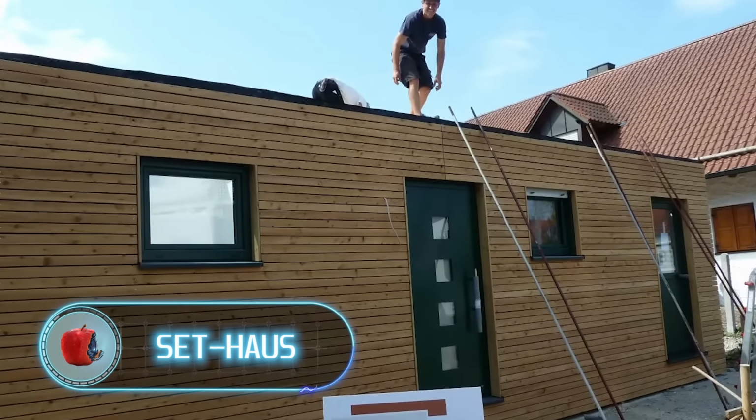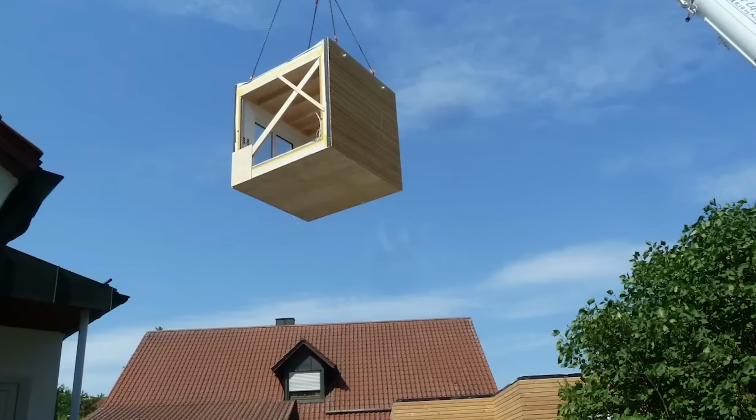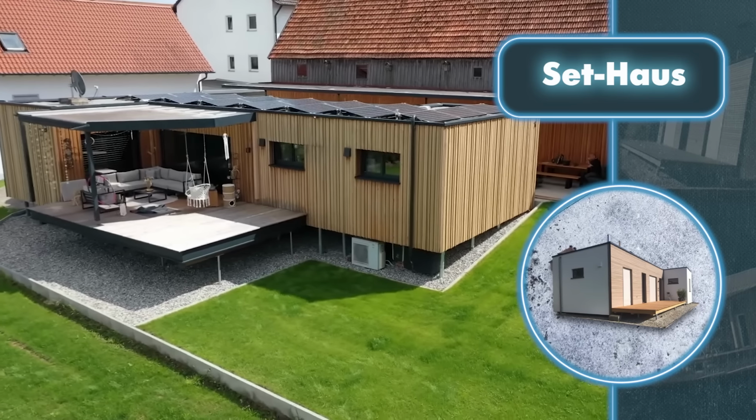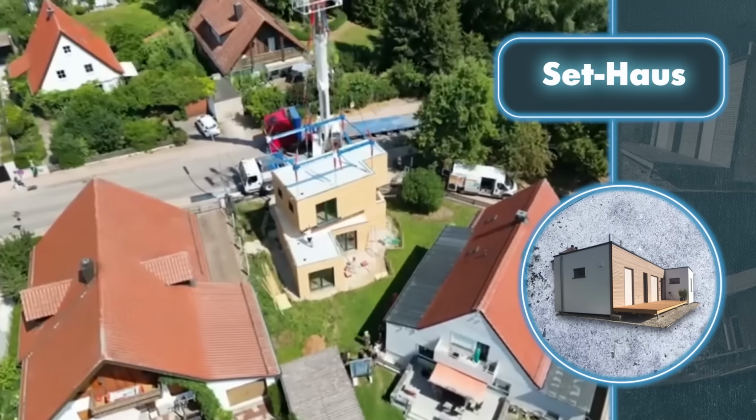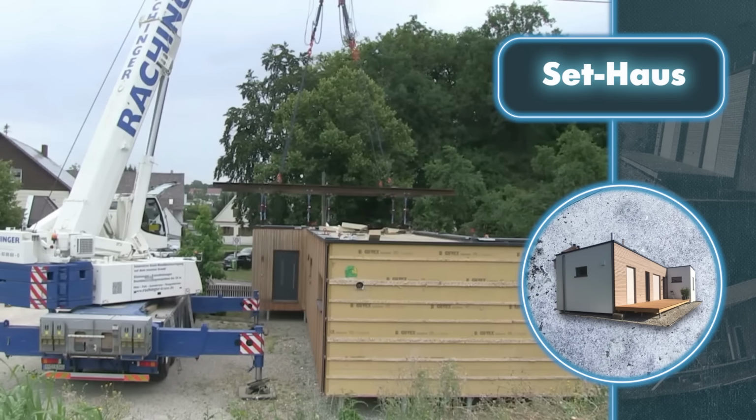Set-Haus. In just one day, one crane and several workers can erect a complete house. It's also worth noting that house construction at the factory takes only 8 weeks. Holzbau Glass Company definitely deserves a prize-winning spot in the competition for the fastest built houses.